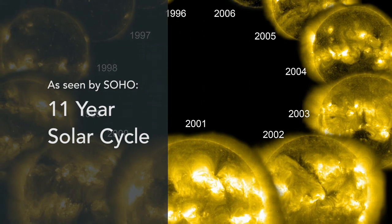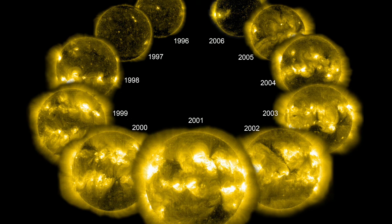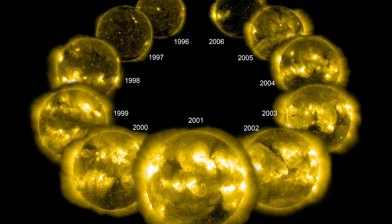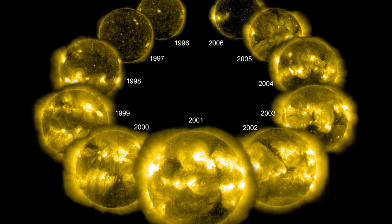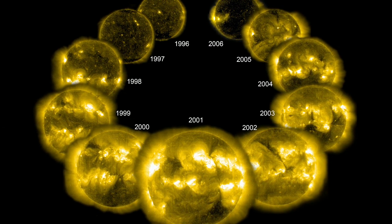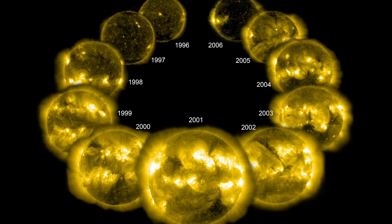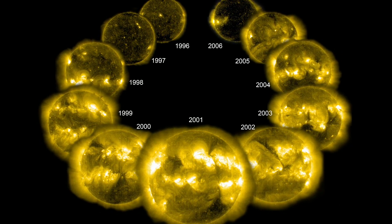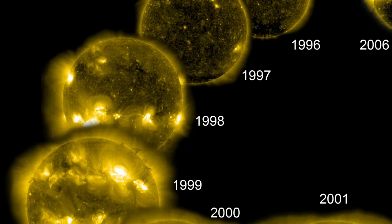Each of those approximately 11-year halves of the magnetic cycle displays its own cycle of first increasing and then decreasing magnetic activity. And that's reflected in the intensity of extreme ultraviolet emission from gas that's trapped in the magnetic field. So in this image you can see a series of snapshots taken one a year over a solar cycle.